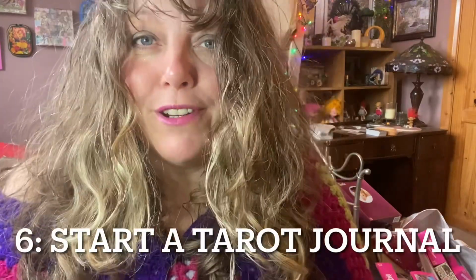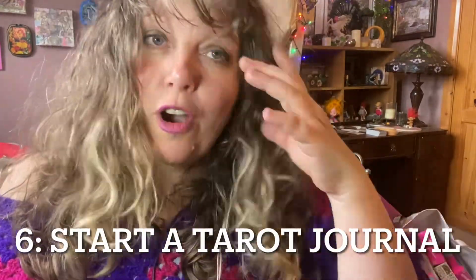Number 6 on my list is to start a tarot journal. Just start playing with the cards and writing down daily. It doesn't need to be much. Some information about what you're learning, or what your spreads have meant, or the cards that you've pulled.